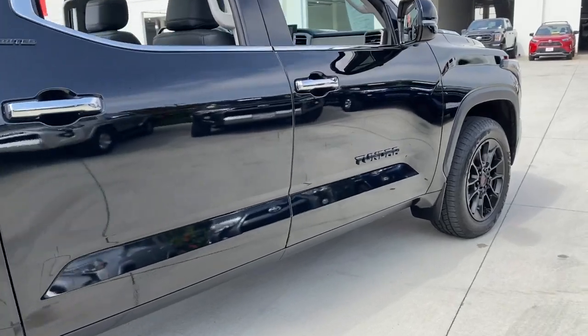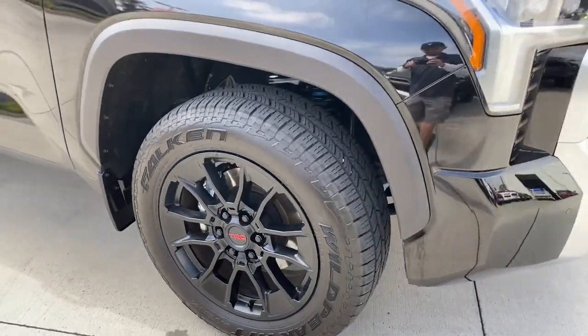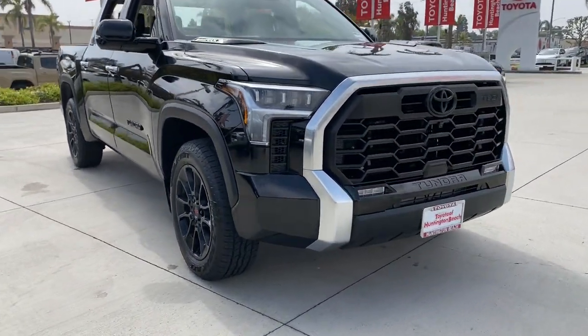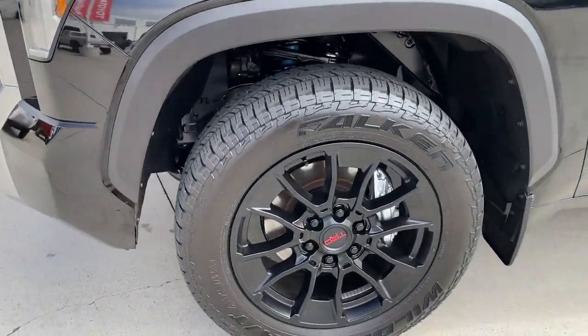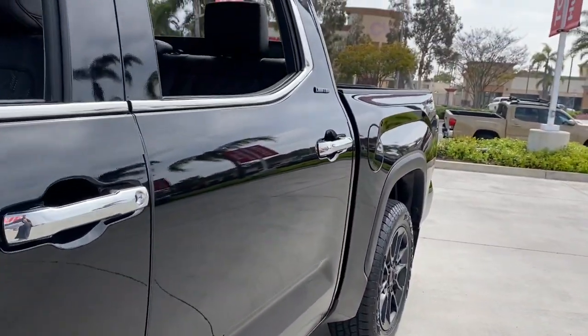loaded with amenities. These are just some of the great options this vehicle comes with: heated steering wheel, heated and/or cooled front seats, Apple CarPlay and/or Android Auto, lane departure warning, navigation system, keyless entry, fog lamps, lane keeping assist, adaptive cruise control, keyless start.